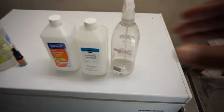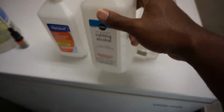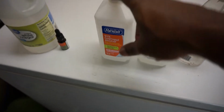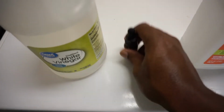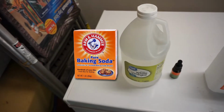First thing you're gonna need an empty container. Next thing you're gonna need some alcohol. 70% is what you need. You can use 91%, but you have to water this down. Or you can just use full strength. We got some essential oils, and we even got white vinegar. You can use white vinegar and baking soda as a solution.